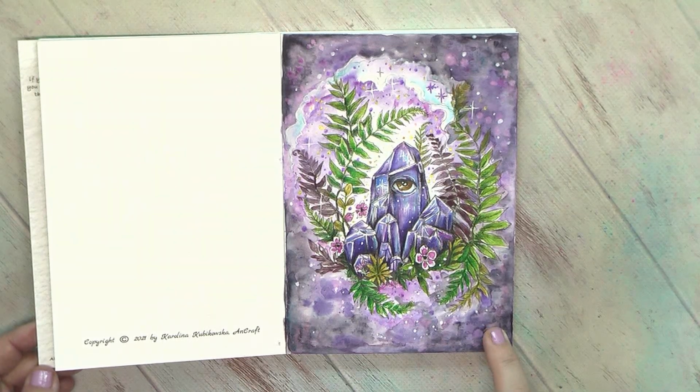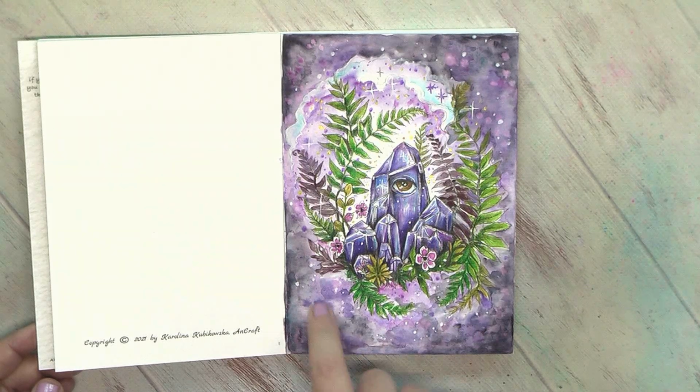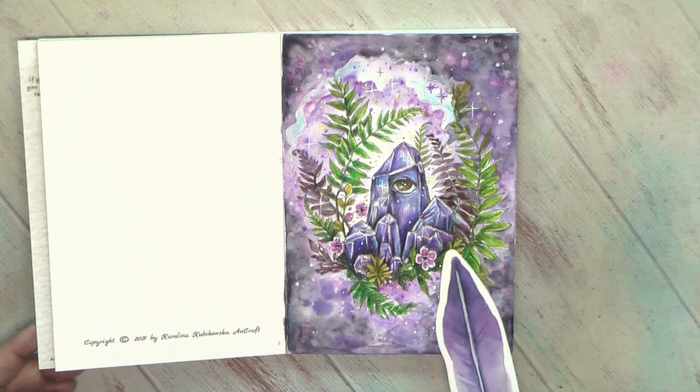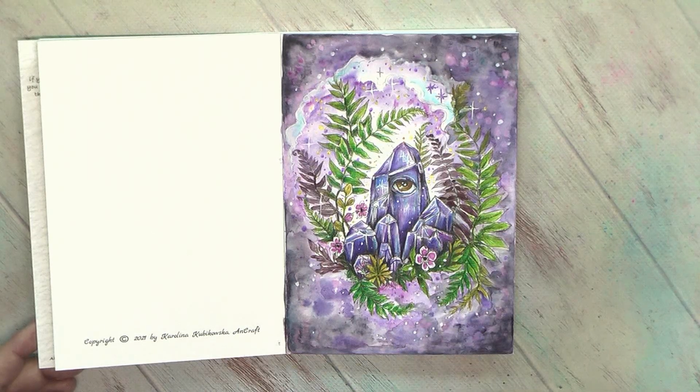Here the main hero of the background was Daniel Smith's beautiful watercolor Moonglow, which by itself on the good paper can create this gradient from pink, magenta to the purple and grey, very interesting. And I also added a little bit of a light violet and opera rose colors. Then I worked on the leaves with Inktense, on the crystals again with various shades of polychromos pencils.